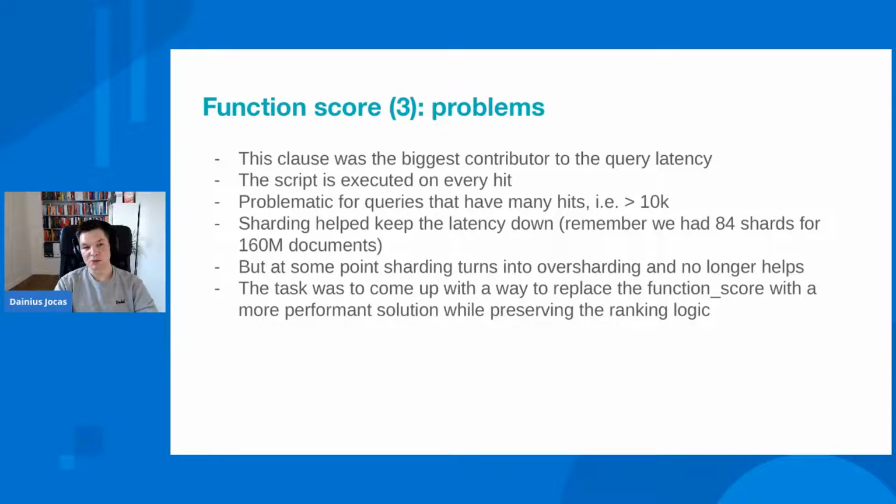So what were exactly the problems with the function score query? After the benchmarking, we clearly saw that this function score clause was the biggest contributor to the query latency, and the big problem was that the script was executed on every hit of all the other filters of that search query. And you can guess that the most problematic queries were those that had many hits. For example, the query that had 10,000 hits had very high latency.